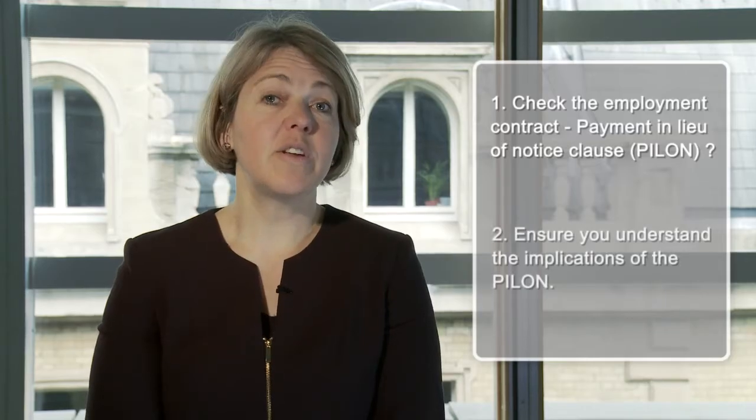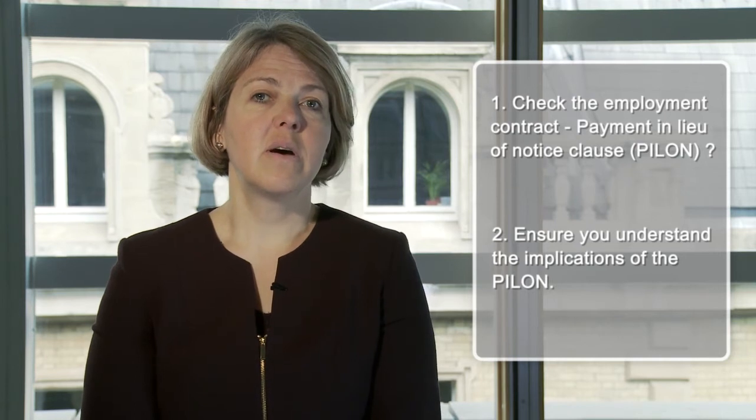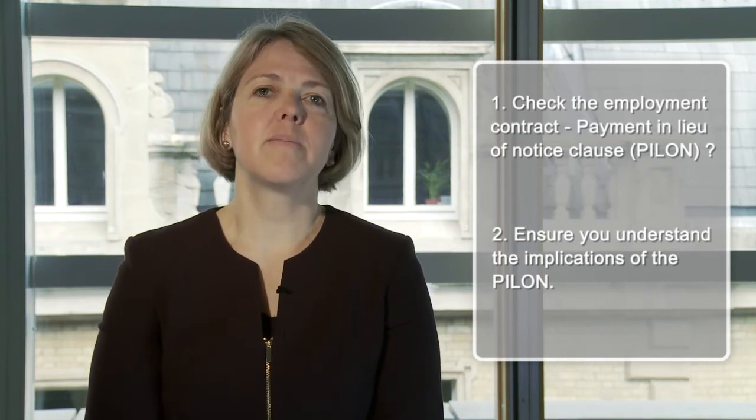Firstly, and perhaps most importantly of all, check the contract of employment. Does it contain a payment in lieu of notice clause or PILON? Secondly, if you do have a payment in lieu of notice clause, then check what it actually says. Does it require you to pay salary only in lieu of notice? Or does it say that you pay salary and the value of any benefits? And if so, which benefits?